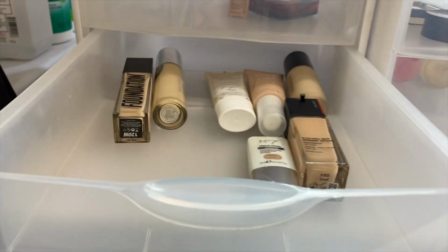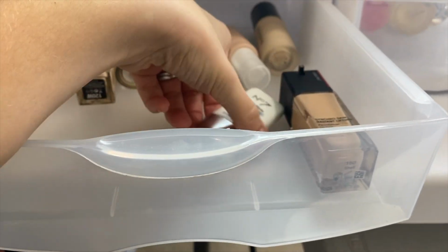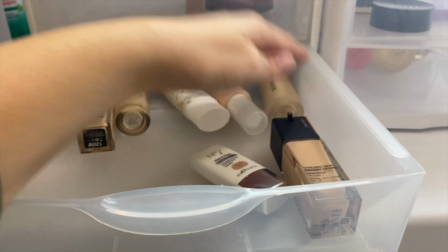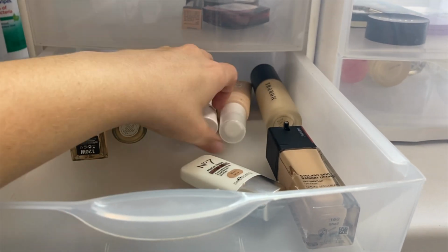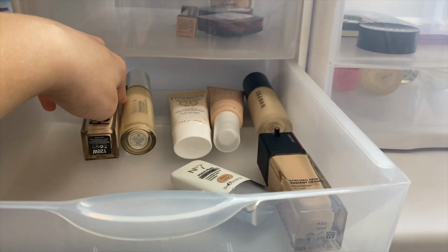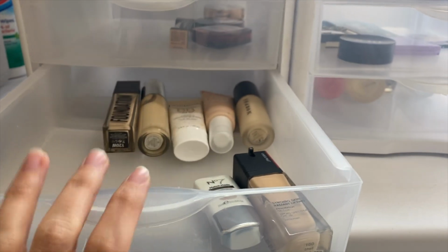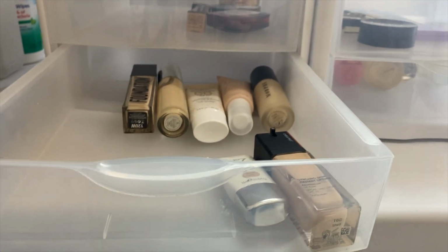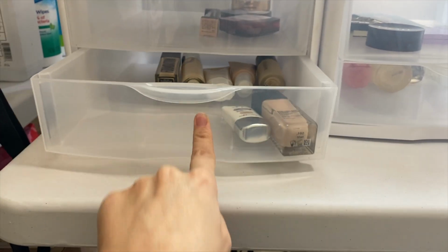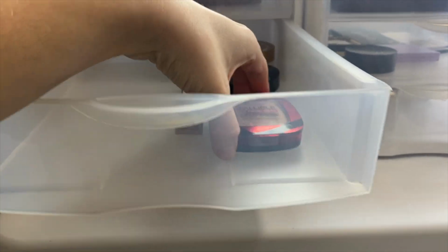As far as complexion products go, I don't want to get rid of any of these. I have every intention of using these up. Like, yes, they are expired, but all of these are not opened. These are the only two that are open, so I am going piece by piece until I use them up. I refuse to waste them. These drawers used to be so full, you guys.